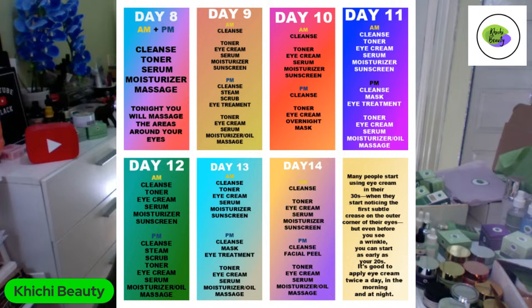For day 12, every night we are massaging, so that should now start to become regular and normal for you. And every night we are using our beauty creams, serums, moisturizers, you name it. So let's look at day 12. This morning you should have cleansed, toned, used your eye cream, your serum, your moisturizer, and don't forget that sunscreen. Tonight you should be cleansing, you should do a steam, a facial scrub, your toner, your eye cream, your serum, your moisturizer or oil, and you should also massage the skin. So that's what you should be doing tonight.